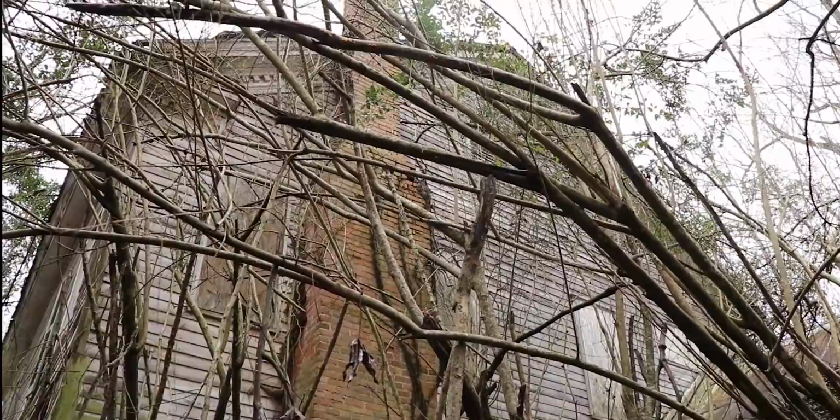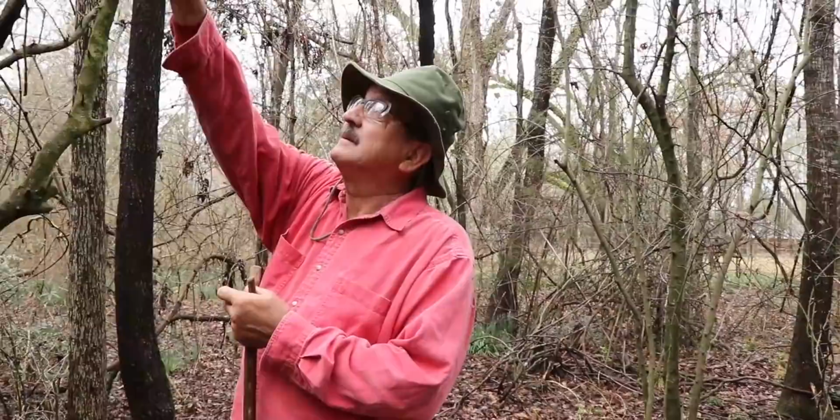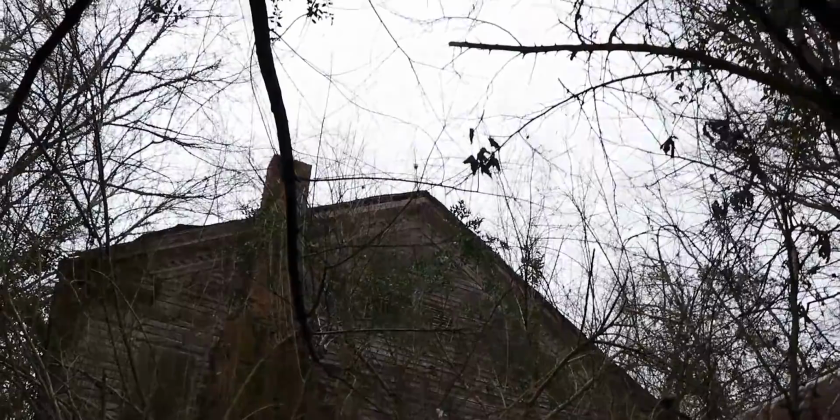This way. Maybe you can get a good shot. You may have already got it. But look at the very top of this house. A little rod sticking up. Oh, is that a lightning rod? Yeah, that's what that is, isn't it? It's a lightning rod.